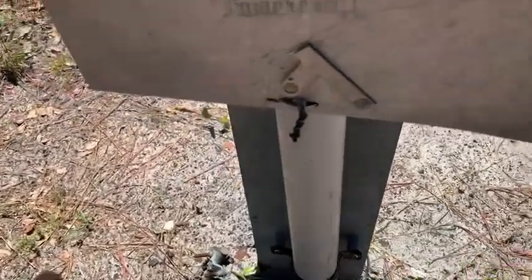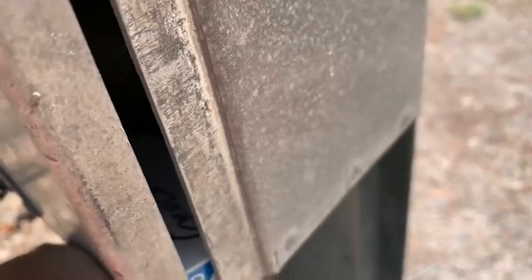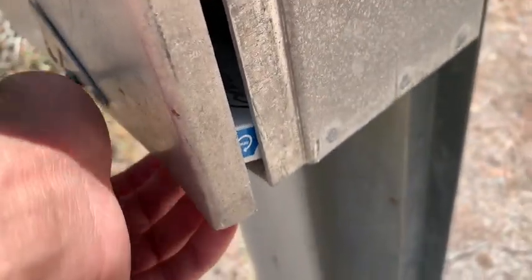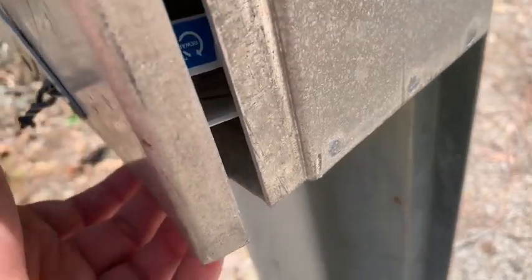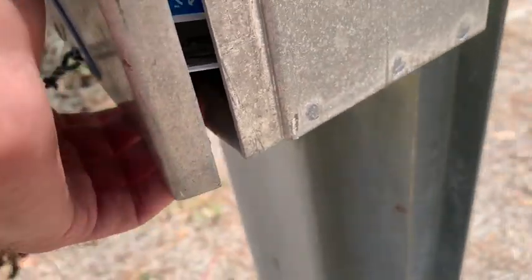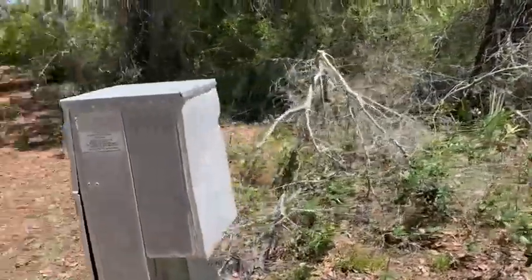See it? Now here's the problem though. This sucker's locked up. So I don't know if a park ranger or someone came by and locked it up after they hid the cache, but it's inaccessible. I don't know if it's the best place to hide a cache. It can jostle a little bit, but I'm not going to be able to get it out, and I don't want to mess with an electric box either. So I guess technically that's a find.